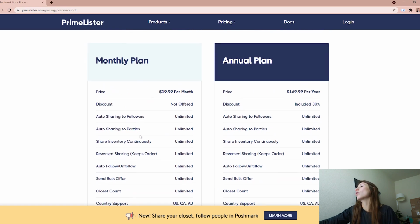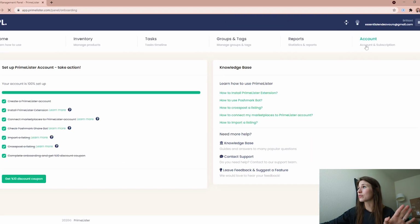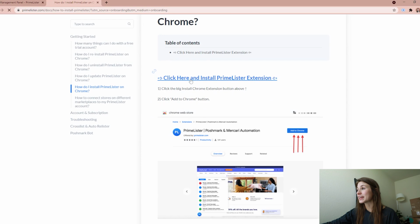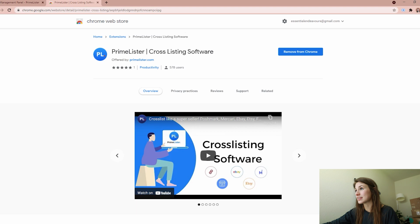We are, of course, going to walk you guys step by step on what it currently looks like with the extension, how to download that, and then how to use it. Okay, so obviously, I already have an account. I'm gonna log in real quick. Once you have an account, it's going to look similar to this page. If you need to know how to download the extension if you don't have it already, it's on this home screen. Just navigate to the right, how to install PrimeLister extension, click that. And then all you have to do is click here and install PrimeLister extension. It'll redirect you to Google Chrome extensions, and here it would say add or remove.